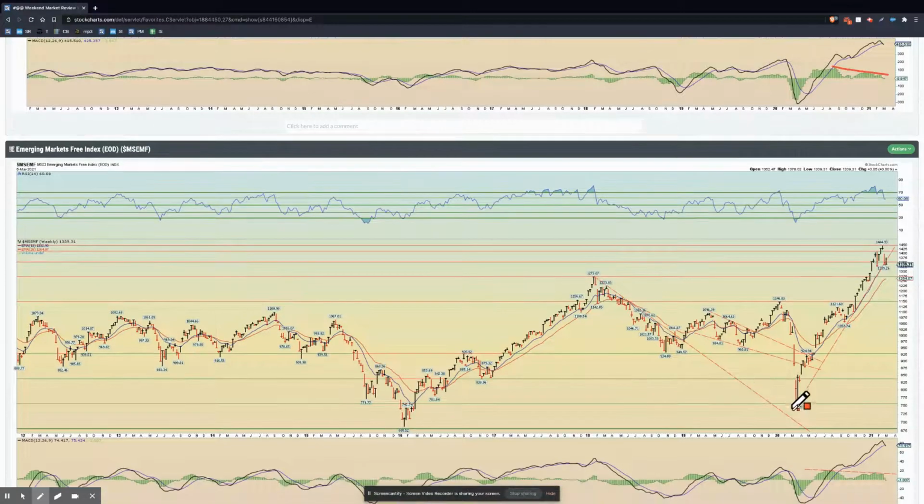Emerging markets. So emerging markets were in basically a vertical uptrend since March, and have potentially broken this trend line, but again, found support here. And now the question is, are we going to consolidate for a while here, which is my base case scenario, and eventually break out? Or are we going to consolidate and potentially break lower?